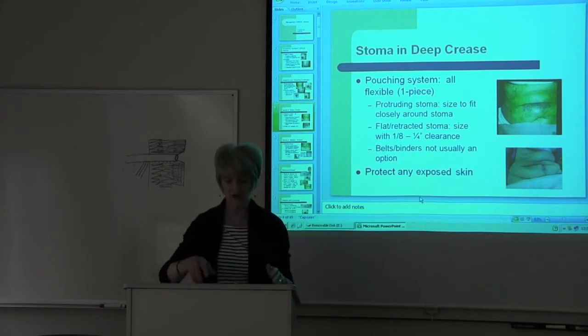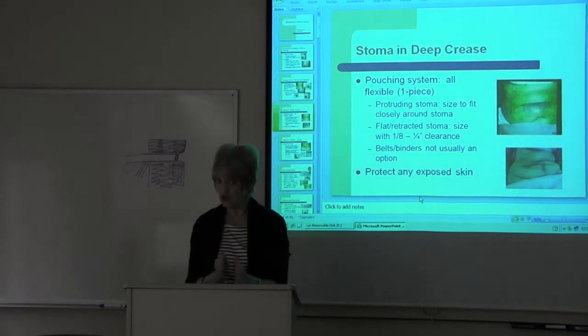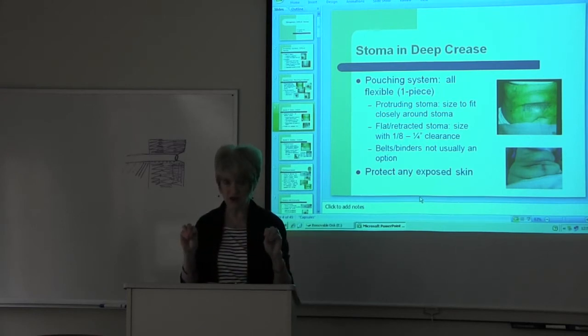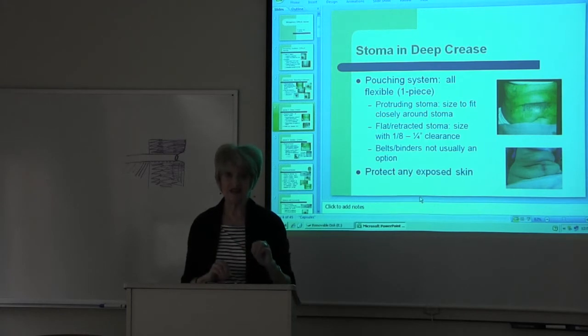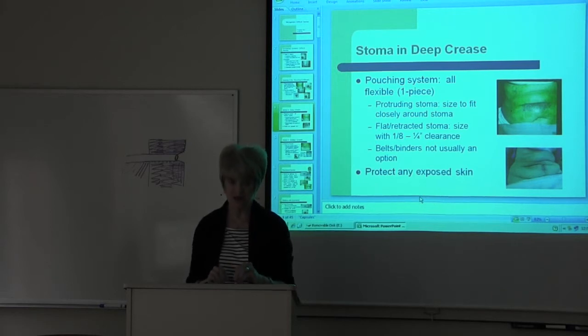Now, on your handout, if you're looking at your hard copy module or your online materials, when we start walking through the different types of problems, we started with retracted stomas and talked about convexity. I'm actually going to switch the order a little bit, and I'm going to start by talking about stomas that are located in or adjacent to a crease. The reason I'm going to switch the order a little bit is because the presence of a crease, either immediately adjacent to the stoma, like the stoma is sitting in a crease, or the stoma is just above or just below a crease, is the determining factor for what type of pouching system you're going to use. So we're actually going to start by talking about stomas in a crease. Then we're going to move to talking about stomas that are retracted.